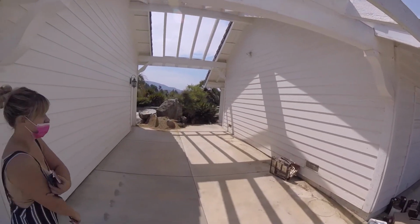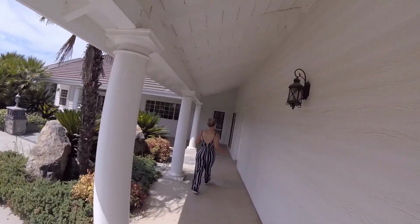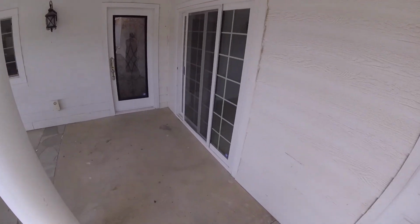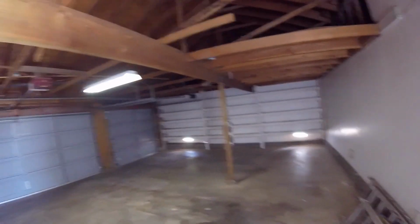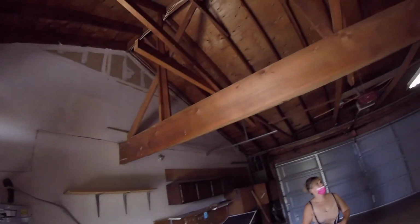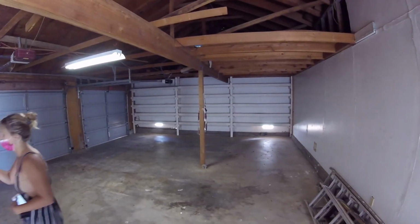Where was the entrance to the garage? I didn't see it either. Let's try this door. I'm sure it's attached. I don't think so. Because this is the master bedroom right here. Yeah, it's detached, so this was probably added on. It's a good sized garage. Hey, water heater's pretty new. And it has storage up there. It's not as finished, but it's for parking cars. This is fine. Shelves are like the 70s.